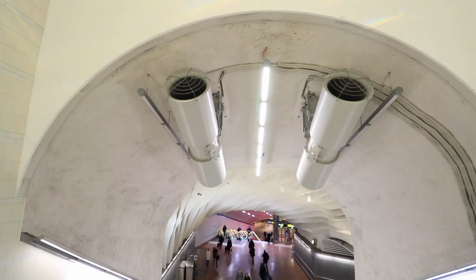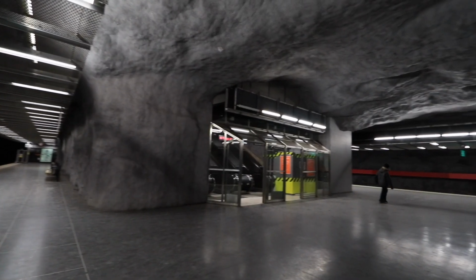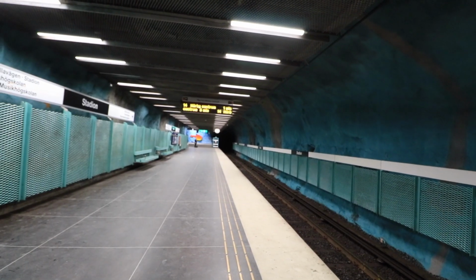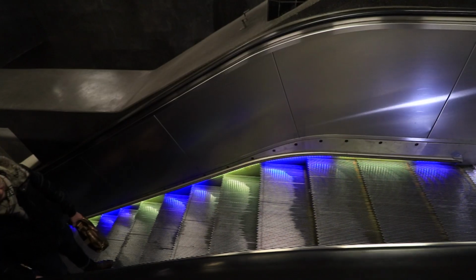Guys, no jokes. This is the most beautiful metro subway in the world. So, Stockholm City Subway is truly the most beautiful and conceptual underground in the world. The idea is not only to carry hundreds of thousands of people per day from one place to another, but also to brighten their days and make passengers happy.